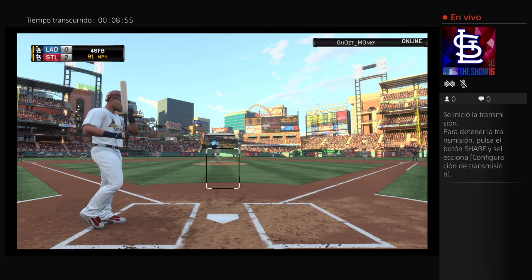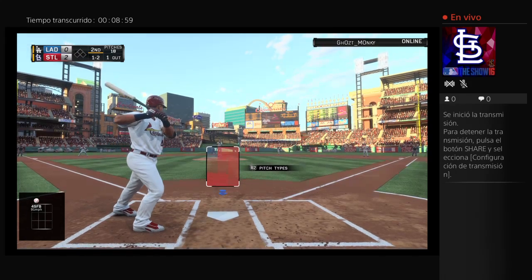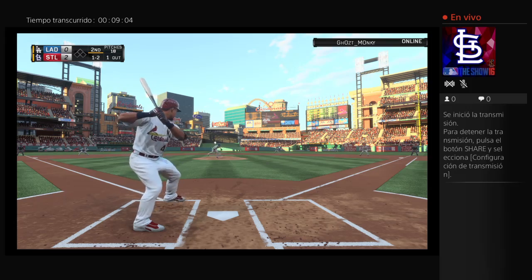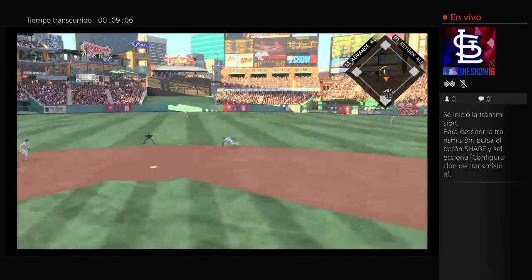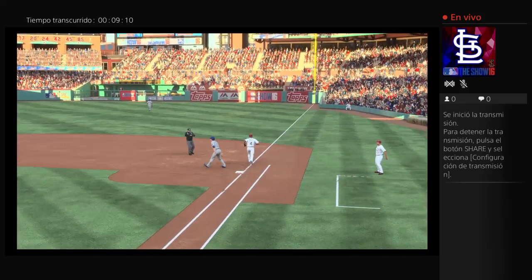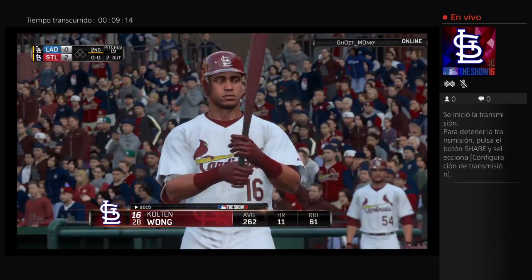Too high. 1-2. And now on 1-2, this might be a spot where that high fastball was just a setup so that he can come back with that big curve. Drilled right back up the middle. And the off-balance throw beats him at first, and that's a tough play.